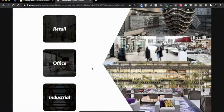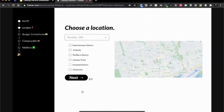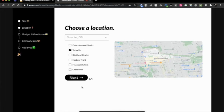If you can just see right here, there's three main buckets you could take. Let's just say we're looking for an office space, and we need 30,000 square feet. Usually companies have preferences. So let's say we're a startup and we're looking to expand to 2 floors over the next few years, and the floor range we're looking for is the 20th to 22nd floor range. The next thing that a lot of companies want to choose is the location. So let's say we're in Toronto, looking at around the Yorkville location.